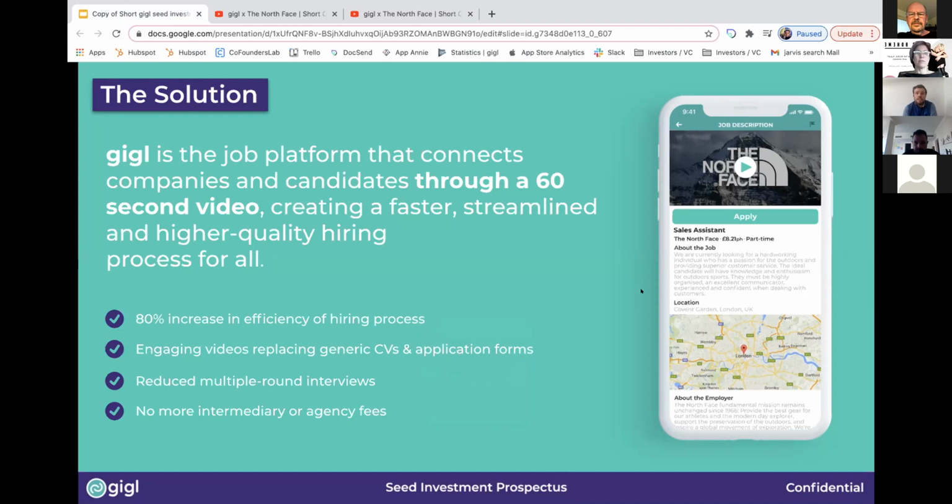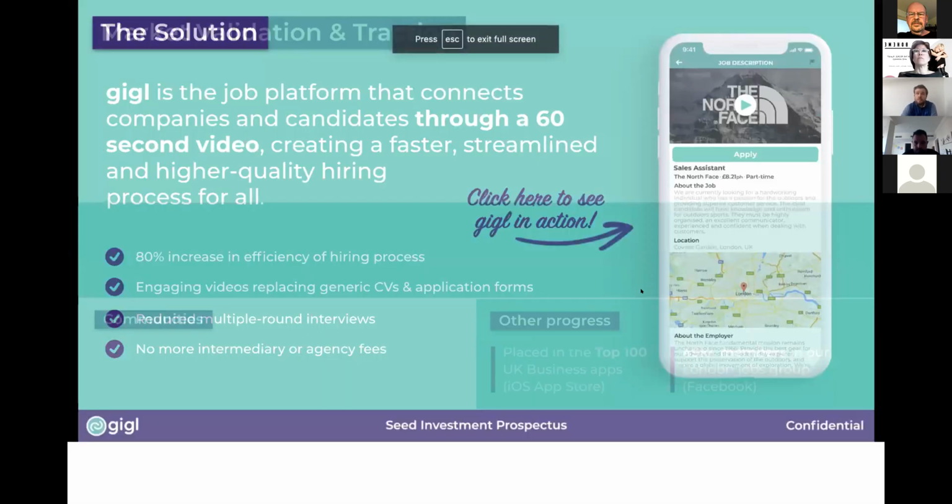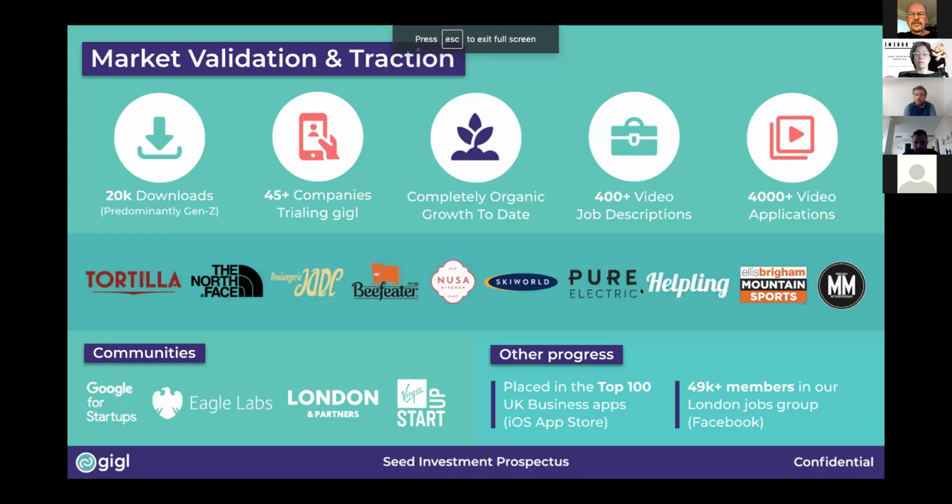So basically, in a summary, that's what GIGL is, and that's GIGL in action. We launched just over 12 months ago. With regards to our traction to date, we have over 20,000 downloads. We have 45 plus companies in trial with GIGL. We've grown dramatically through organic activities, and we've had over 400 jobs posted to date. And here's an example of some of the great companies that we currently have in trials with us right now.